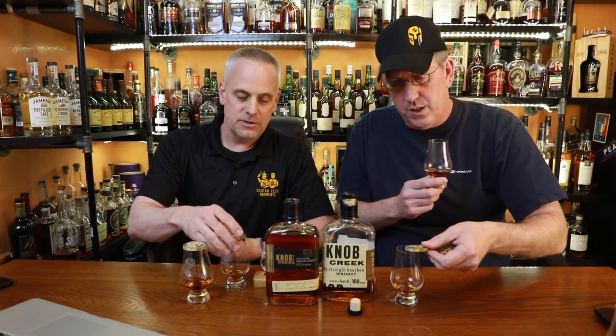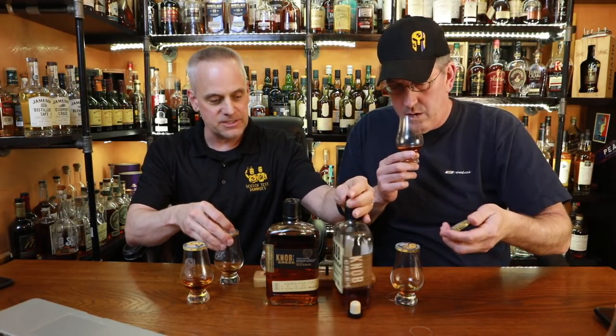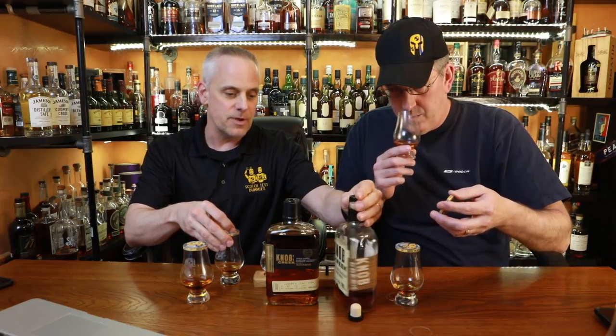This is my normal Knob Creek that you can buy in any store. The small batch at 50%, or just Knob Creek Kentucky Straight Bourbon Whiskey, small batch at 100 proof.